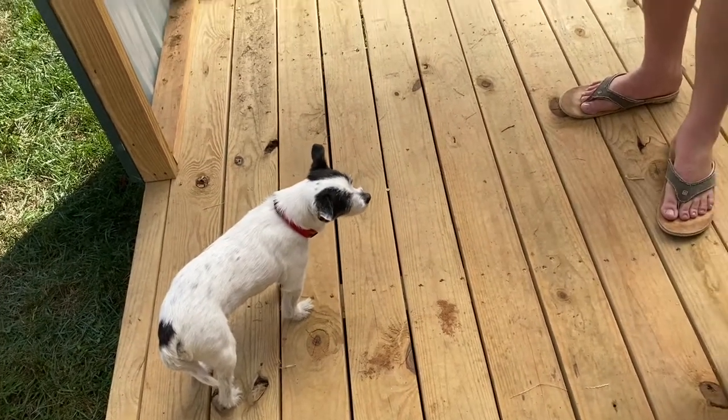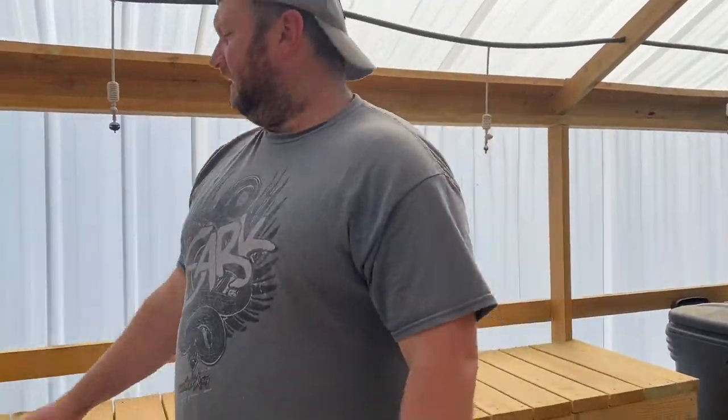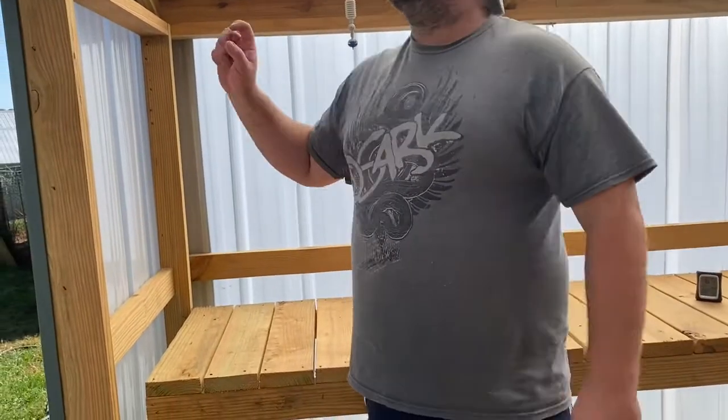Especially if we're going to have a tortoise. We have the Aldabra down here. We may put something over that too, just to kind of keep the drafts out. Any of the cracks or anything, we're going to go through and put some Great Stuff on that.